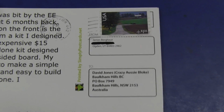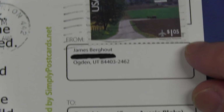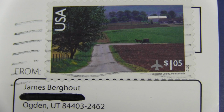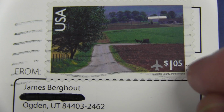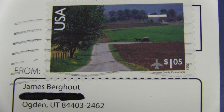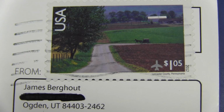Excellent. Thank you very much, James from Ogden in UT, which I believe is Utah. There's a beautiful looking postage stamp. Look at that, from, I think that's Lancaster County in Pennsylvania. Cost a whopping $1.05. And why is there a little plane on there? But look at that, beautiful, picturesque.